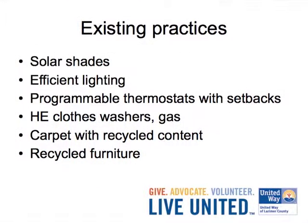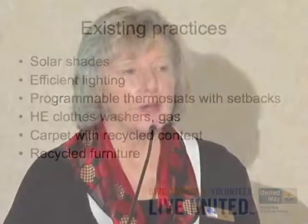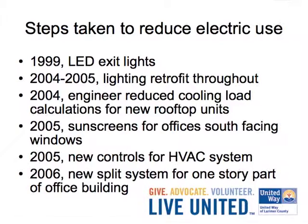In the facilities assessment, I just copied and pasted this. They gave us existing practices that are the good things. We have used solar shades, implemented efficient lighting, programmable thermostats with setbacks, added clothes dryers powered by gas rather than electricity. We've replaced carpet with high recycled content, and we use recycled furniture. Whenever anybody needs to close down an office, they call up United Way and say, can you use something? And we usually can. Over the years, here are the things that I've done.